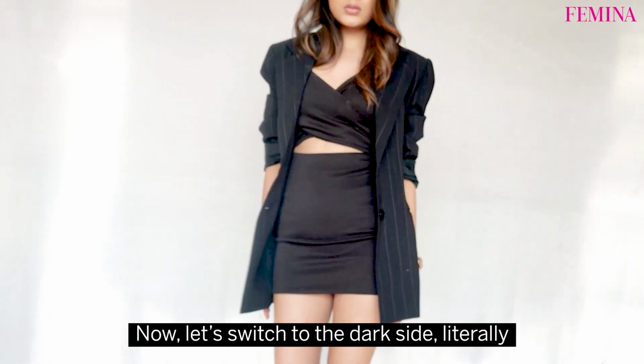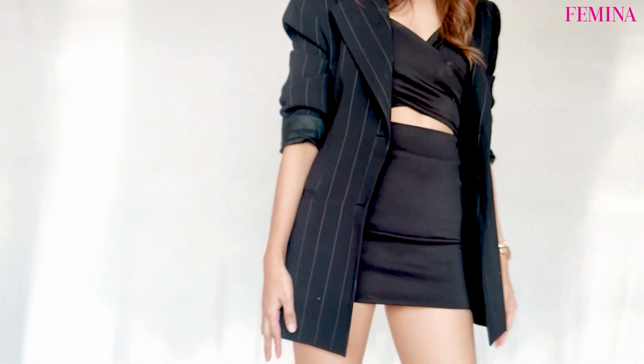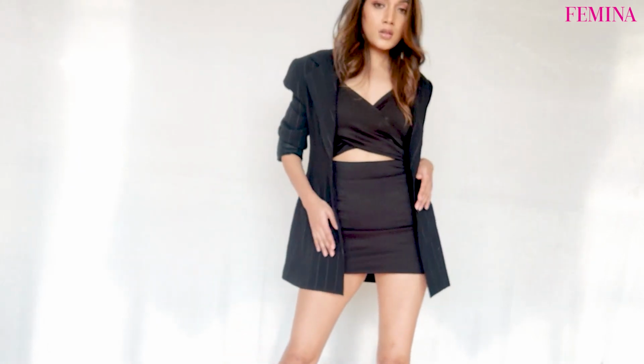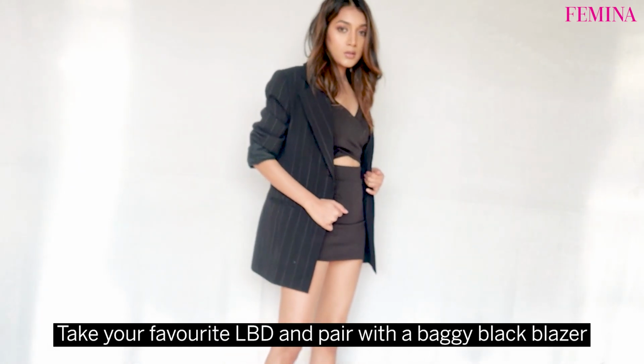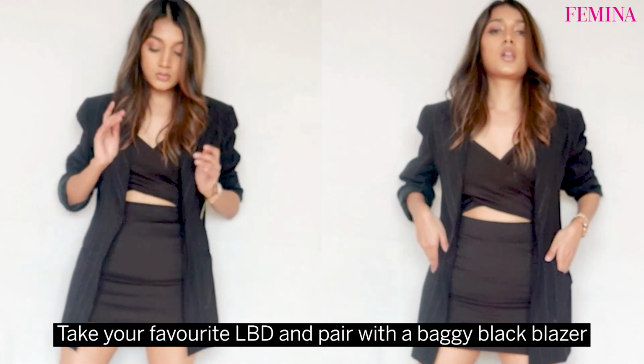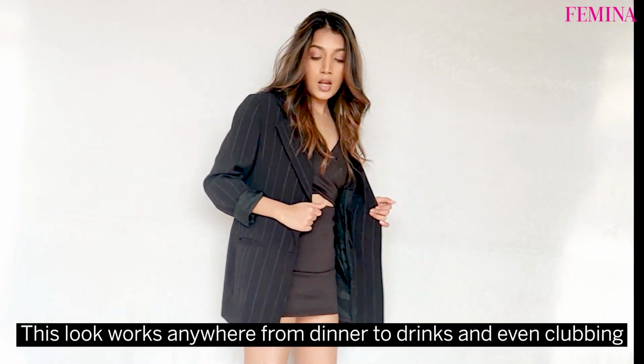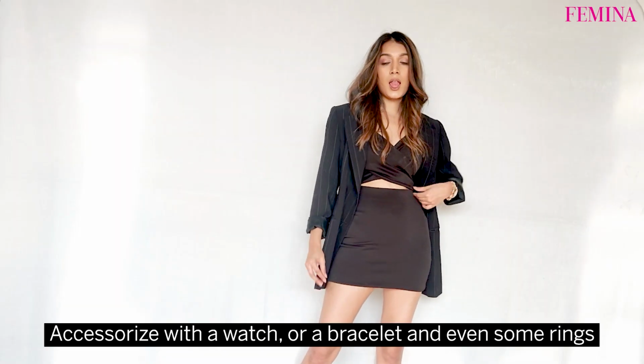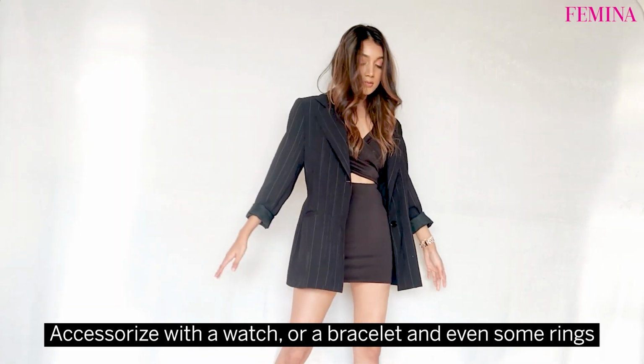Now, let's switch to the dark side, literally. Black is one color that you can never go wrong with. Take your favorite LBD and pair it with a baggy black blazer. This look works anywhere from dinner to drinks and even clubbing. Accessorize with a watch or a bracelet and even some rings.